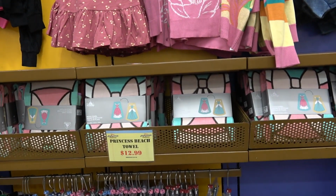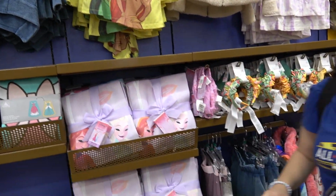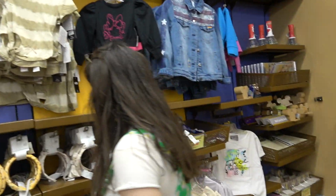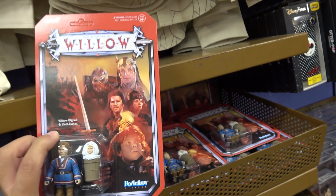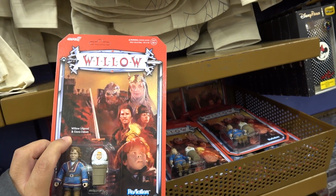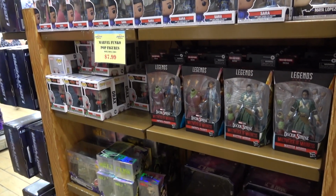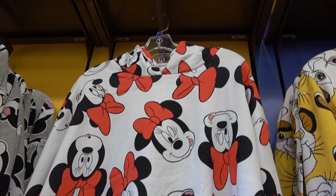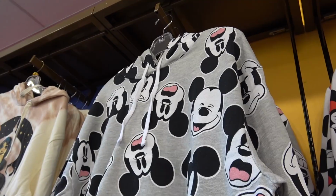Ooh, Princess Beach Towel, $12.99, half price. Oh, check this out, a Willow action figure for $7.99. Check out this mini hoodie for $24.99, regularly $49.99. And they have Mickey too.